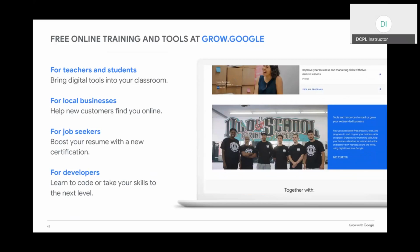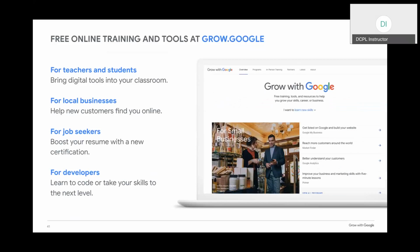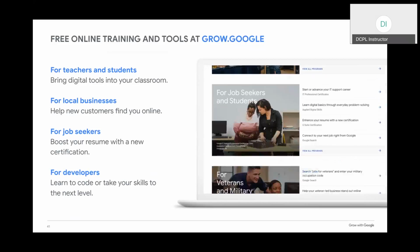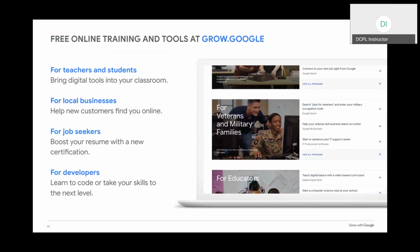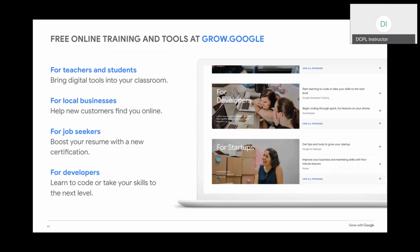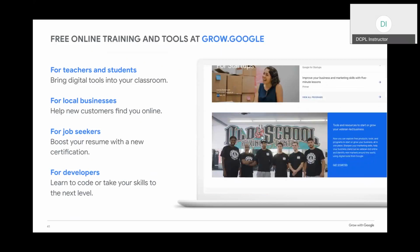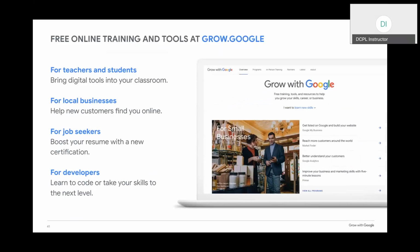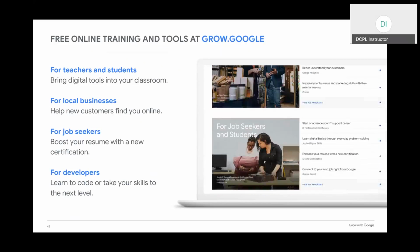For job seekers, it's part of what this is for. In the resume writing one, for people who are trying to seek jobs, they'll have resources. And then for developers, there is a program that will cost money, but it'll teach you how to learn code or develop your skills even further and get certifications on those as well.